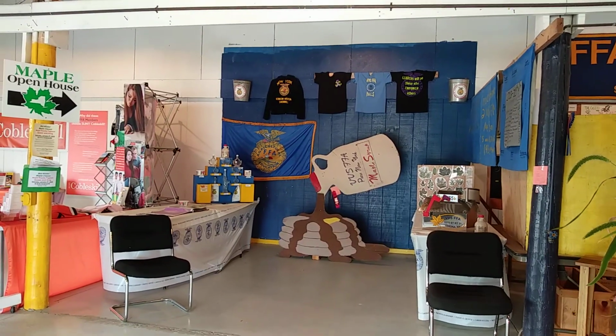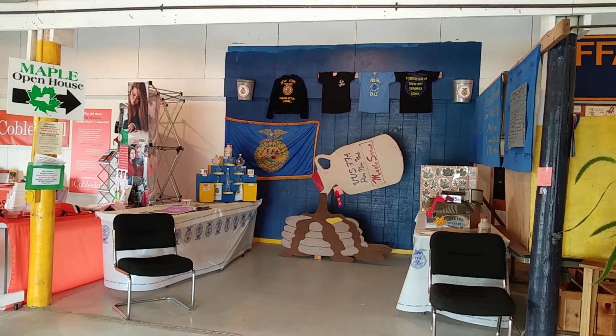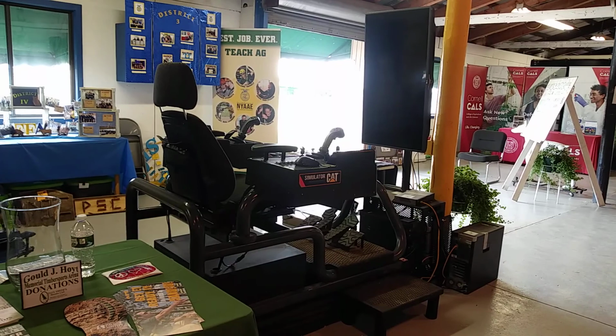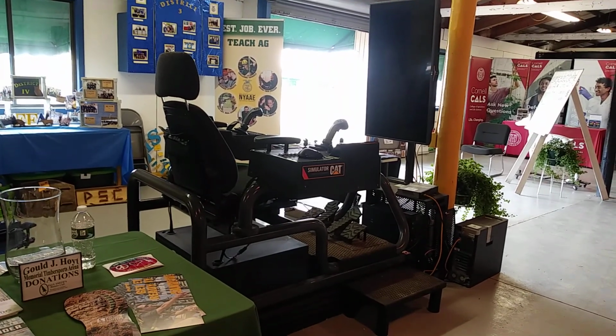So VVS is here at the state fair. And they even have a simulator for the excavator.